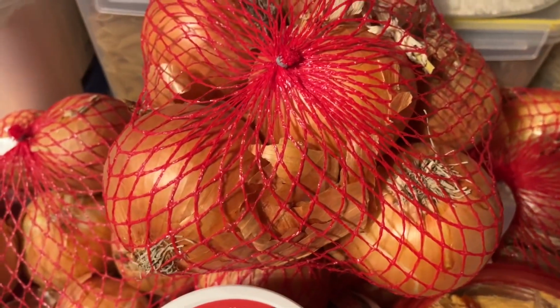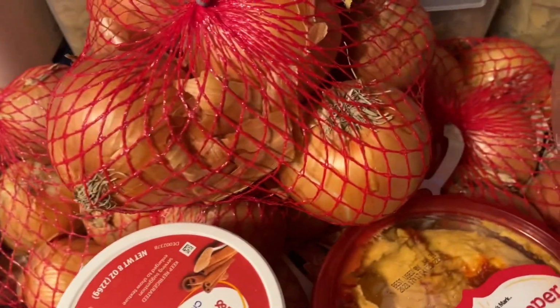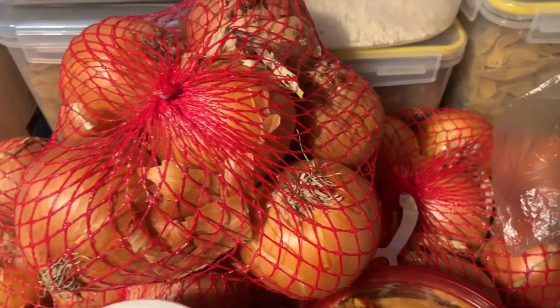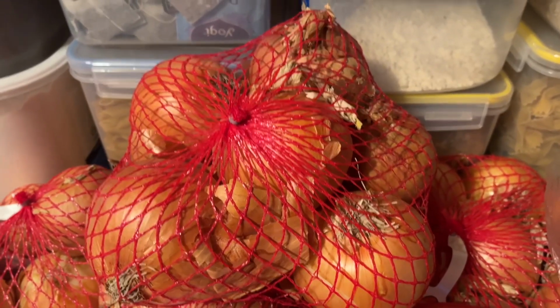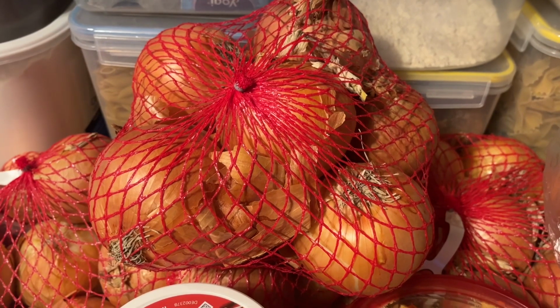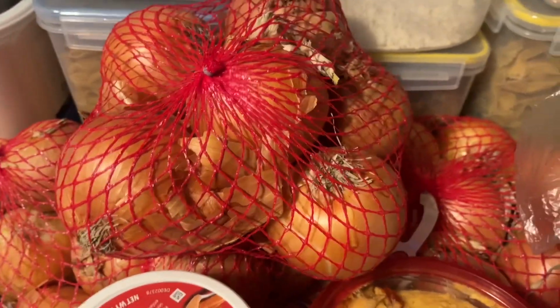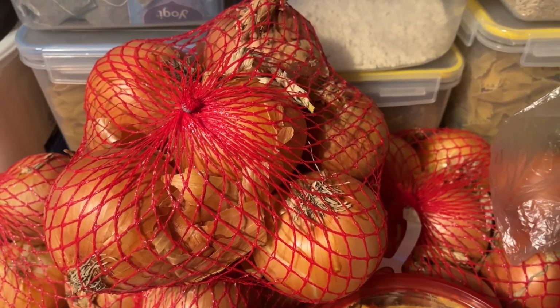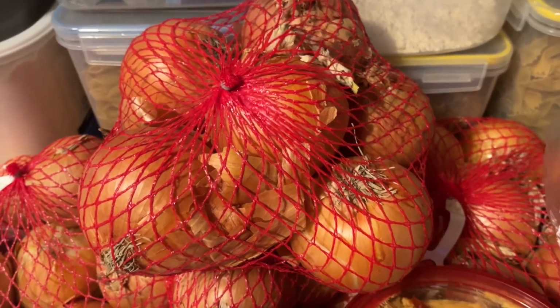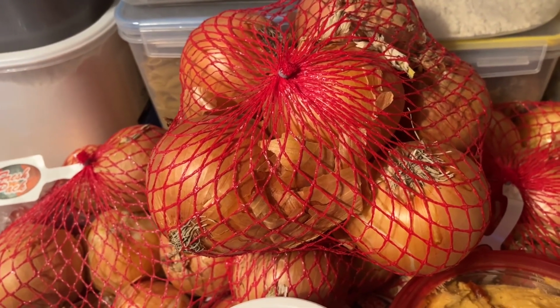You saw the mountain of potatoes, and then the mountain of sweet potatoes. Now you're gonna see the mountain of onions. Six of the 3-pound packages of onions at $1.67 per bag. Y'all, 3 pounds for $1.67, please. I wanted to get the sweet onions, but the only thing that was on sale was the white onions. I'm okay with it. I eat onions in so many dishes.